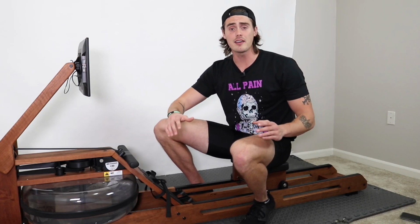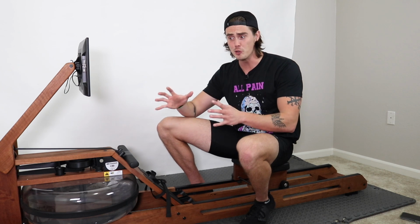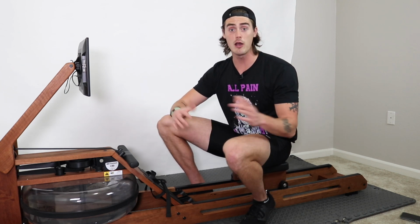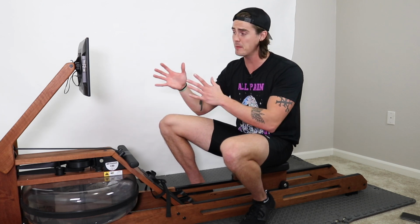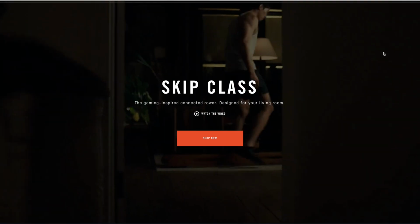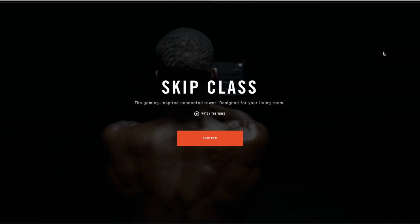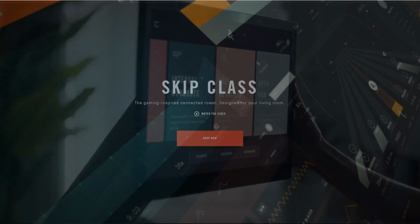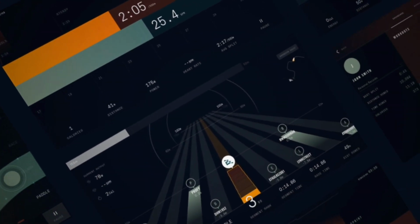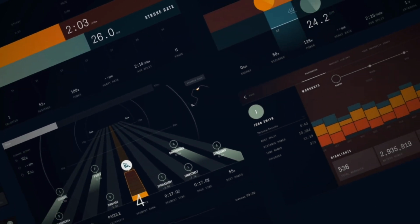And today I'm gonna be talking about Ergatta's latest new rowing game that has come out on their platform called Meteor. Now, if you've never heard of Ergatta before, it's a tablet and training platform that connects to WaterRowers that doesn't create a fitness class experience with coaches that you follow along with, but is a more video game style platform tailored specific to you and your current rowing ability.